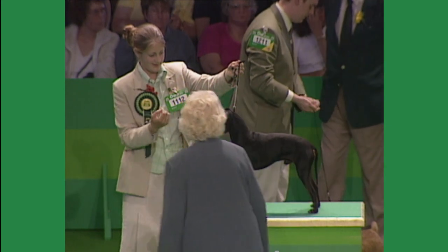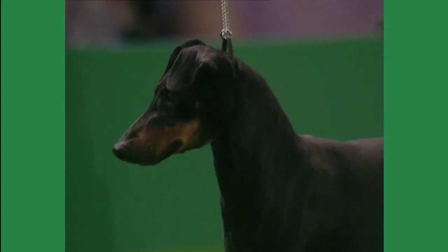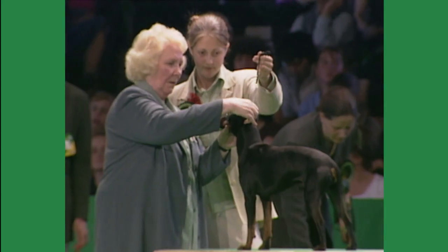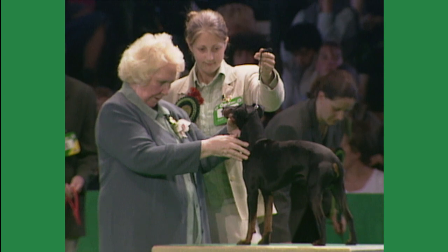Mrs. B. Beals judged the Manchester Terriers, their representative now standing on the table. There were 55 entries. And Mrs. Beals chose the dog 1-1-2 as her best of breed.